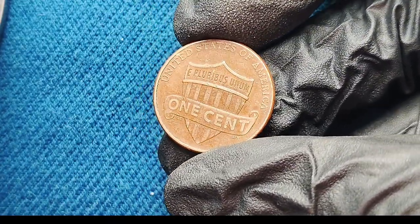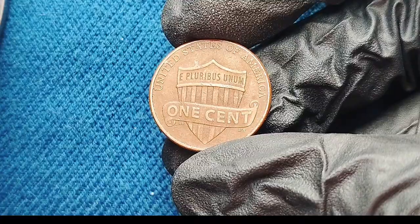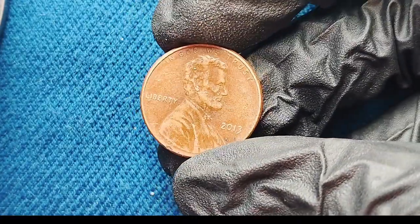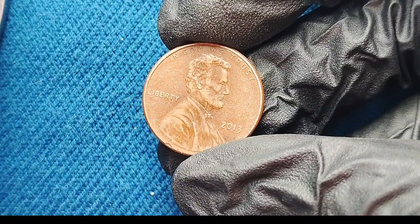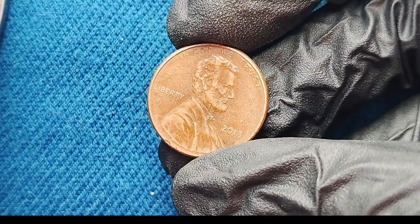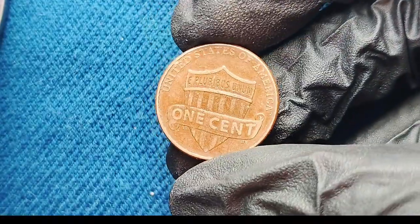Most people would toss these back without a second thought. But error collectors? They know that one tiny bubble, one thin crack, one unusual distortion can be the key to turning a penny into a treasure. Imagine holding a coin worth thousands, but only if you know what to look for.